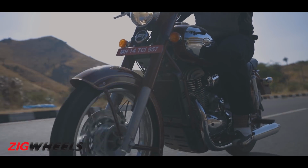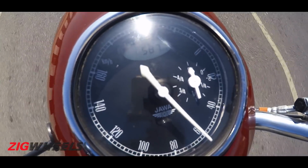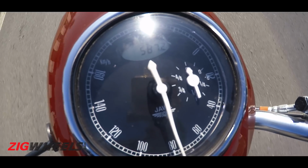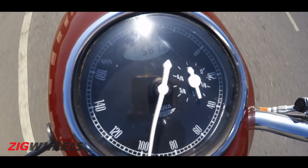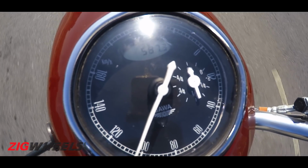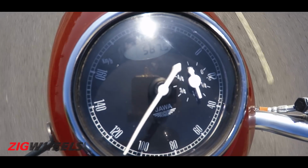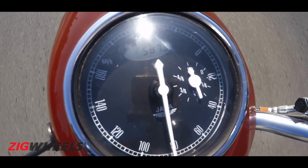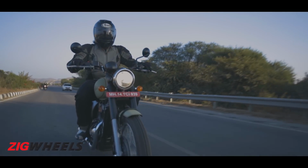Watch this. From standstill, an indicated 100 kilometers an hour comes up in 4th gear. But the 5th and 6th gears can't pull the speedometer much above 120 kph. The light buzz from the bar and the seat signals that the engine is at its limit. To put it simply, the Jawas can tour, but be prepared to work the gearbox for overtakes. Other than that, there are some rough edges.